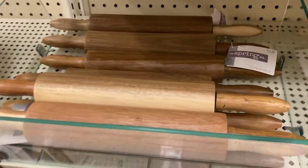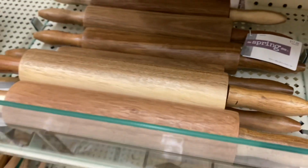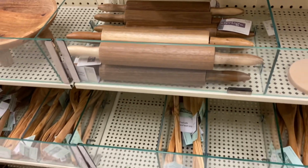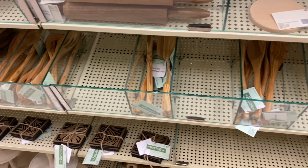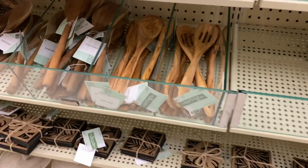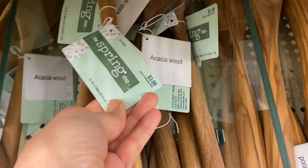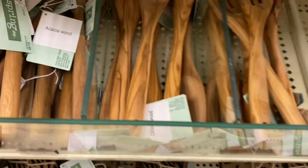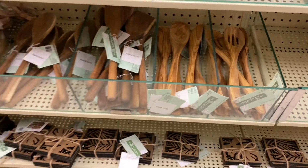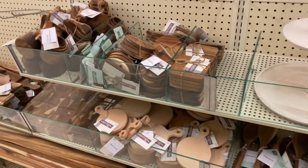I'm also a sucker for wooden rolling pins. I really like to find vintage ones at the thrift stores and antique shops and stuff like that. But these were really cute and just very inexpensive. And I thought all of these wooden utensils would be so pretty sitting out on your counter in a pretty little utensil holder. I just thought that would be gorgeous. And like I said, all of this stuff is 40% off, so you could do that so inexpensively.